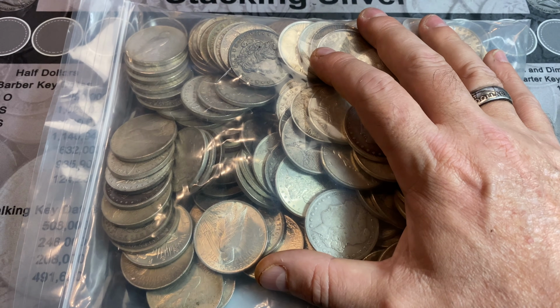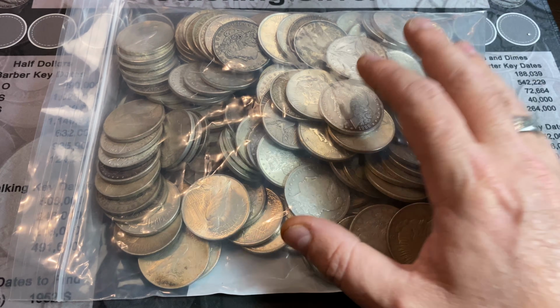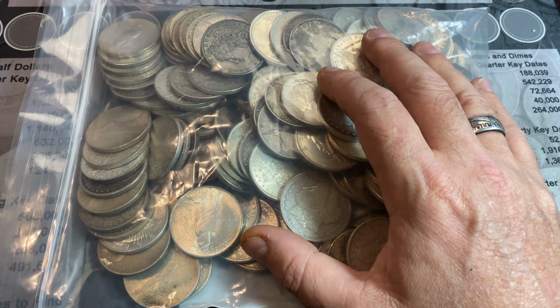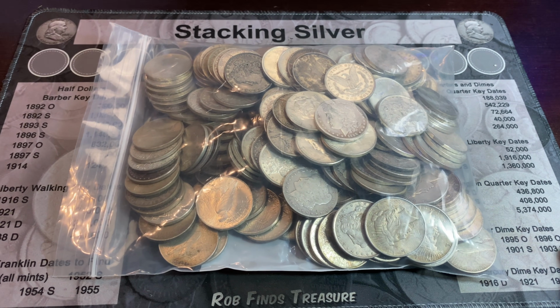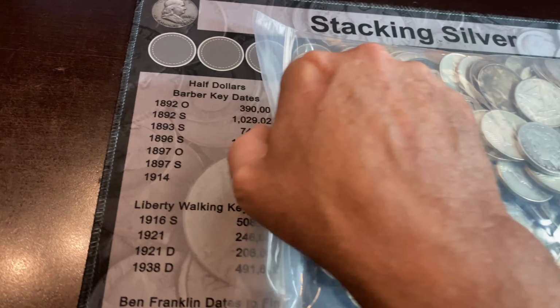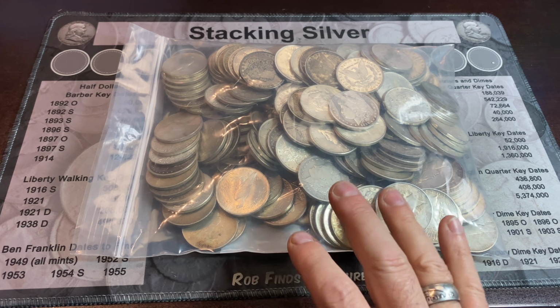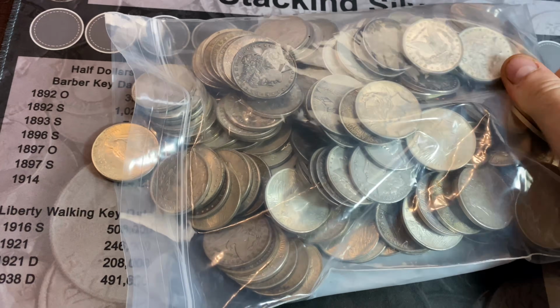The plan is to dump it out. Then I'm just going to start laying it out by year and mint. And if I run across anything that's a better date or in great condition, I'll bring you guys back in. Otherwise, I'll just bring you back after the sort and share the finds. Let me open up this bag, get it ready, and we'll do the dump out of all these silver dollars. All right, here we go.